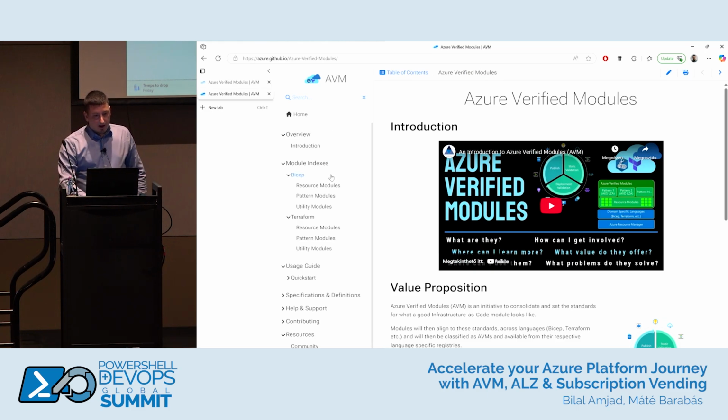And then on the left-hand side, you see the menu. We, of course, have a brief introduction here. We have module indexes. I'm going to talk about those in a moment. And then down here, we have a usage guide. For now, we only have a quick start guide. We are adding new content here as we speak, so expect more to show up very soon.